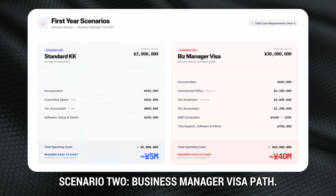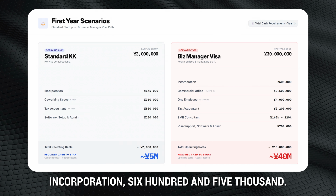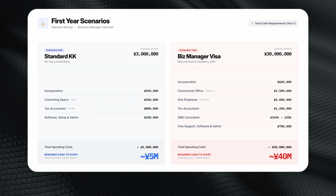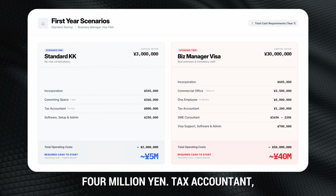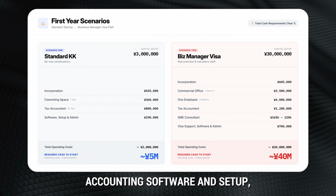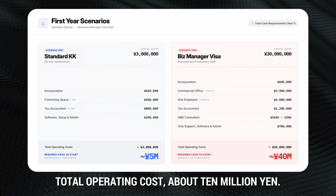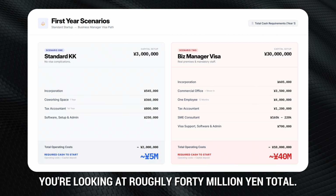Scenario 2, business manager visa path, 30 million yen capital. Incorporation, 605,000. Commercial office with move-in costs, 3.5 million for the year. One employee for 12 months, 4 million yen. Tax accountant, 1.2 million. Visa application support, 300,000. Accounting software and setup, 400,000. Total operating costs, about 10 million yen, plus 30 million in capital. You're looking at roughly 40 million yen total.